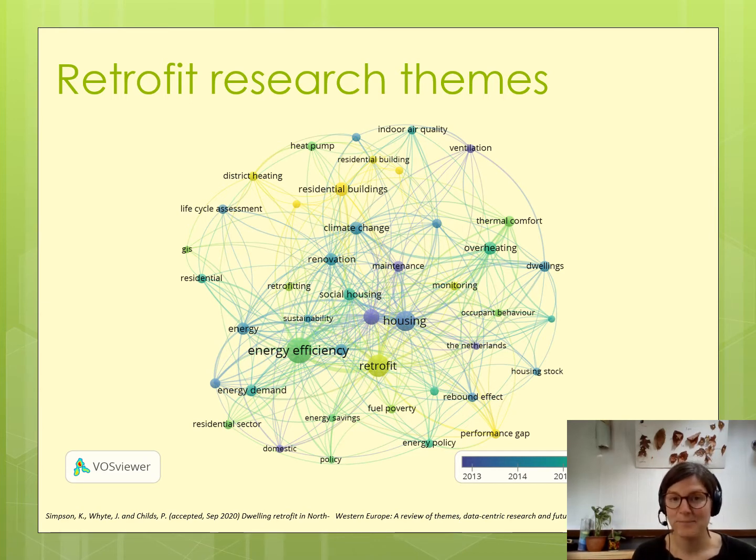And despite the number of academic publications, we're still not seeing physical retrofit at anywhere near the scale that we need to achieve. So I think we need to find ways to do things a little bit differently and also potentially look beyond energy efficiency in terms of research as well.